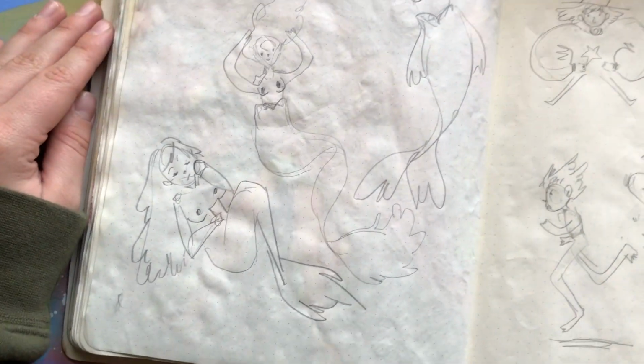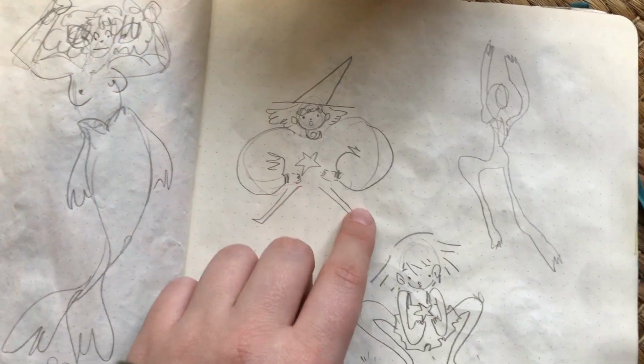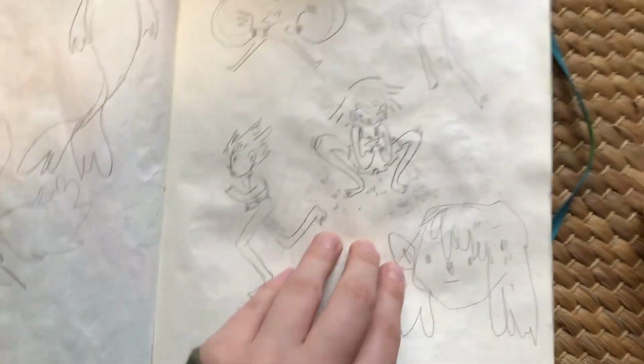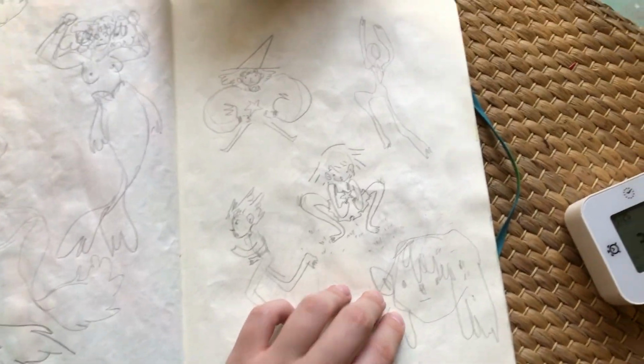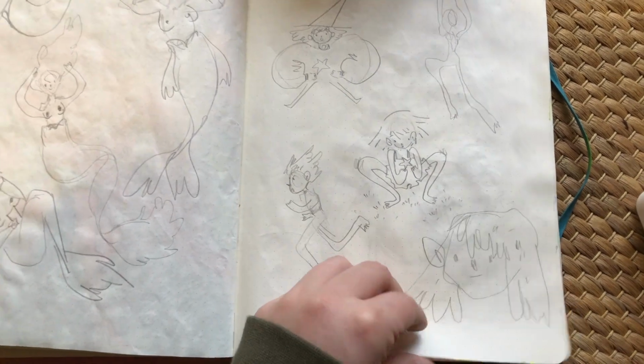Ideas for Mermaid, never ended up doing Mermaid. Ideas for Misadventure May, never ended up doing Misadventure May. Although I feel like I might still pump out the entirety of that prompt list in the last week of May so I can put it all in a zine.